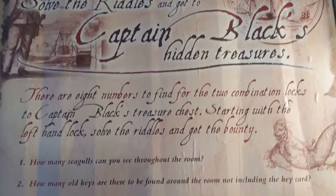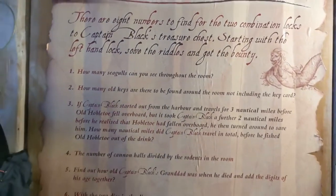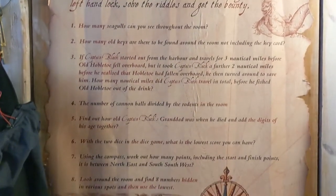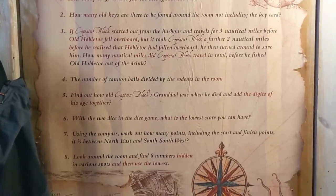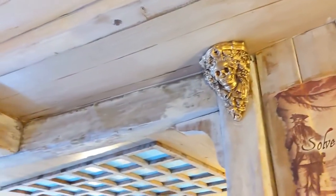So you have to solve this riddle to find hidden treasures. There are numbers around the room and they lead to a combination lock, and I'm not going to give that away, because if you're staying here, then you want to of course be able to solve these riddles yourself. There's a handy hook here, and it actually had some keys underneath. I don't think it was meant to be for hanging up your coat, Andy, but never mind.